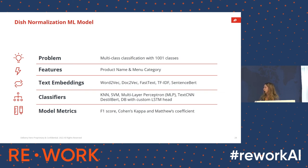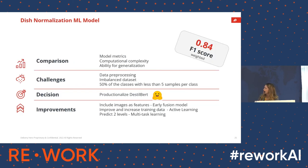As I said, with the first version of the labeled data, we already experimented with a lot of different text embeddings, from Word2Vec to TF-IDF and sentence BERT, and combinations with classifiers. We were checking what the accuracy is and how we can improve the metrics. We looked at different types of model metrics. We looked at F1 score, which was easy to report to our stakeholders, but because we were dealing with imbalanced multi-class classification, we also checked Cohen's kappa and Matthews coefficient. When we compared our winners, which had basically the completely same metrics, they were TF-IDF with a multi-layer perceptron and DistilBERT from Hugging Face.